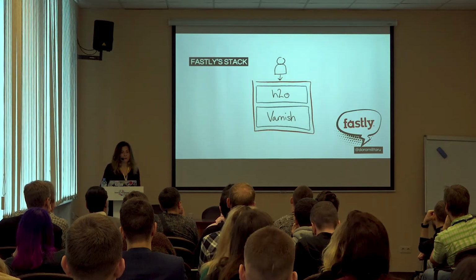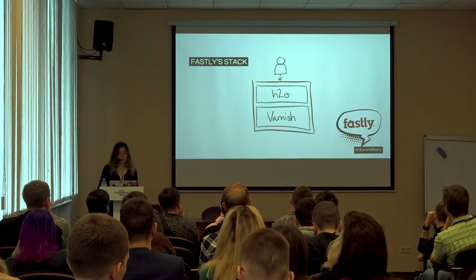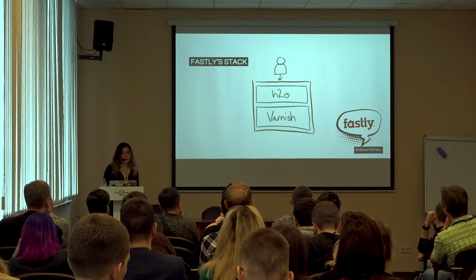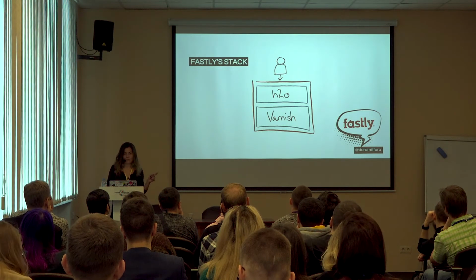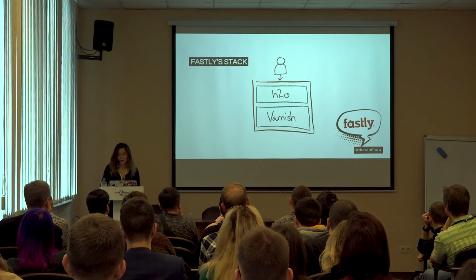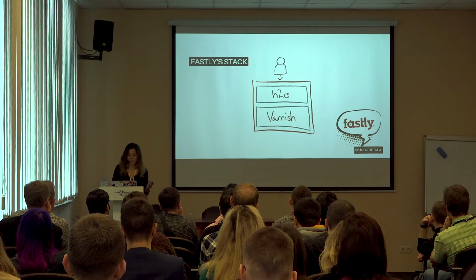The normal Fastly stack is a two-layer system. They have an HTTP proxy called H2O that's used to manage TLS termination, and then we have Varnish, which is a popular caching HTTP reverse proxy. We don't use H2O because we have to support IE, so that's TLS 1.0 and 1.1. So we point to a different bit of Fastly's infrastructure. We are one of Fastly's biggest customers, so we can do this.